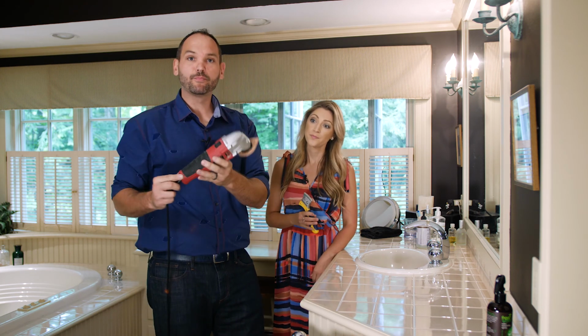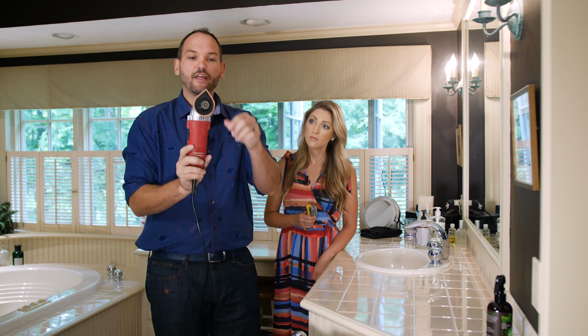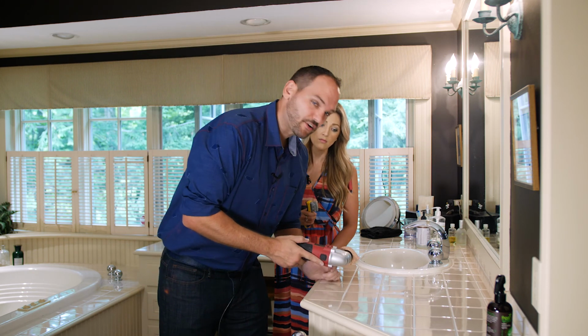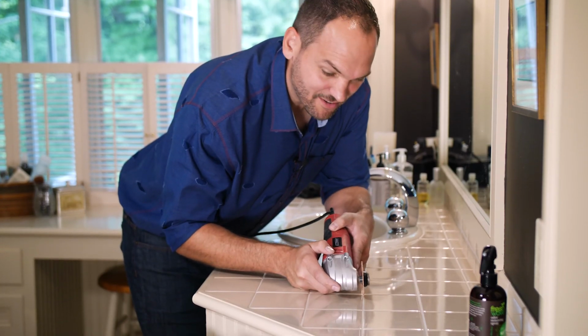$10. So then you have a multi-purpose tool, which you can get about 50 different types of attachments for here. This can go from 30 to 100. This bit though is $30 itself. It's because it's made of carbide. It's specifically made to remove grout, and I would also make sure you buy the one that has the point so you can get nice and tight into the corners and the backsplashes.